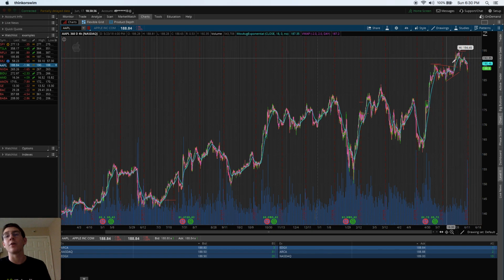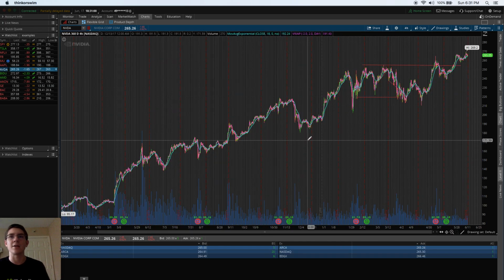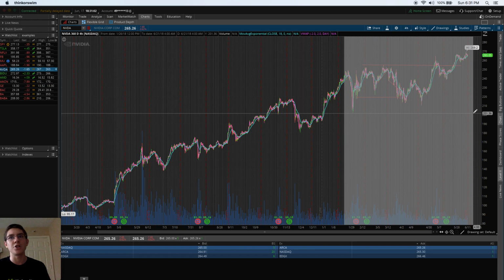Apple, we're starting to see a pullback here. Again, this is going to be our level of support. So if we break through the 185 level, then we're going to see a retracement back down here, because that is where we have had some consolidation in the past. If not, we're going to bounce off here in this range, and we're going to continue higher. This is going to be based off the QQQs, which is basically like the SPY, but for technology companies.